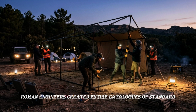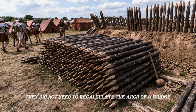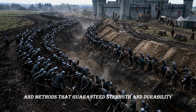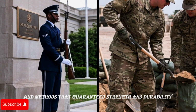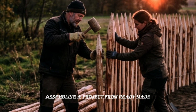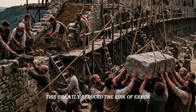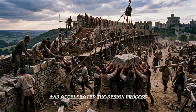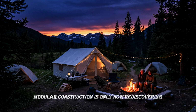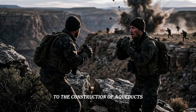Roman engineers created entire catalogs of standard architectural elements. They did not need to recalculate the arch of a bridge or the vault of a basilica each time. There were proven proportions and methods that guaranteed strength and durability. Zero guesswork. The architect essentially worked as a designer, assembling a project from ready-made, reliable, and interchangeable modules. This greatly reduced the risk of error and accelerated the design process, something that modern modular construction is only now rediscovering.